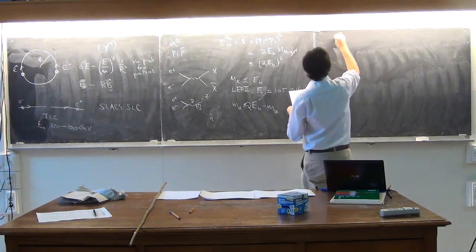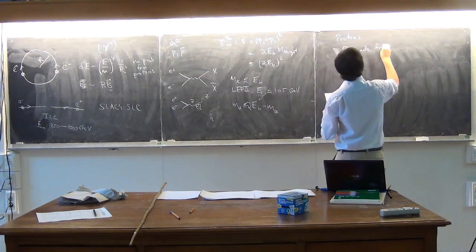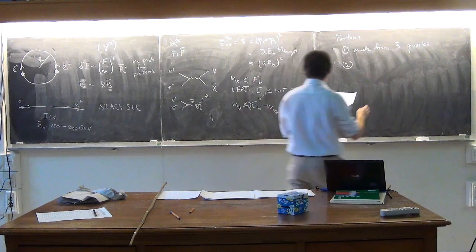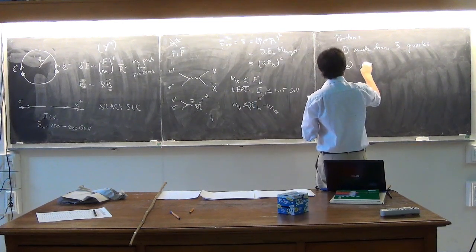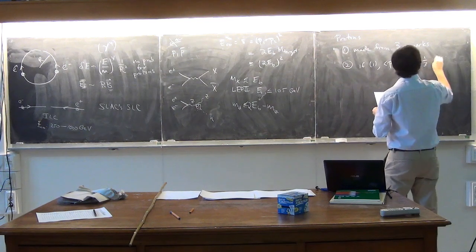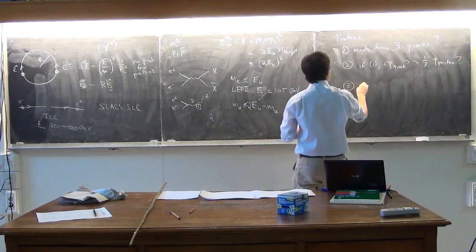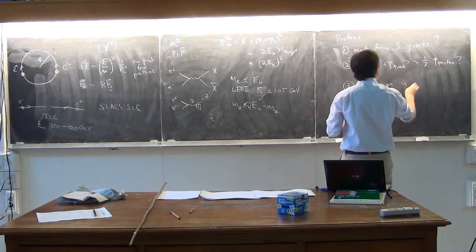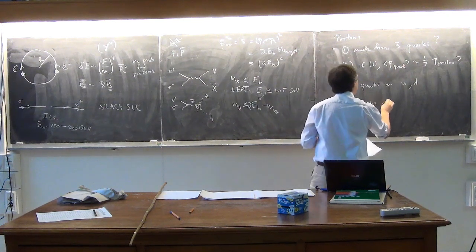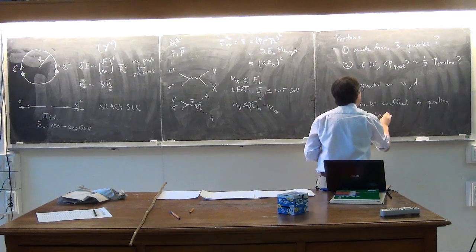Okay? So, protons. Are they made from free quarks? The average momentum of the quark is about a third the momentum of the proton. The quarks are U and D. And quarks are confined in the proton and can't escape.